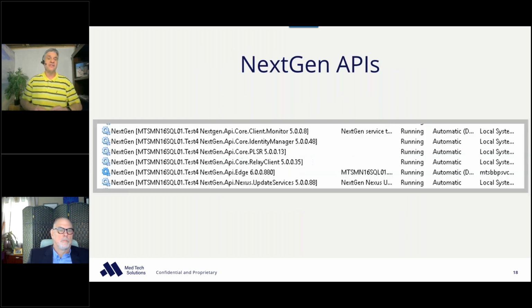And here is another screenshot of the next-gen APIs. Again, it's going to be on typically your next-gen API server. The main callout I wanted to show you here is it looks pretty wordy and complicated, but the beginning, the words that are in brackets, that's going to be the main server where NextGen is connected to. But if I can just draw your focus to where you see the words nextgen.api, that's what you want to look for. And those are the services that we're going to restart on the next screen.